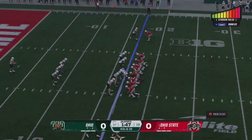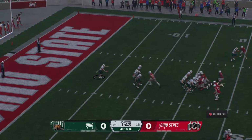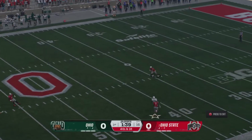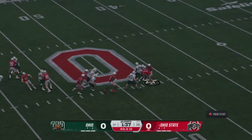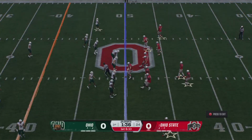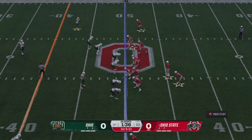And the Bobcats line up to punt it away. First time we've seen their punt team tonight. He'll field the punt and try to get some yardage. The solid return there offsets some of the punt yardage and really sets up this offense nicely.